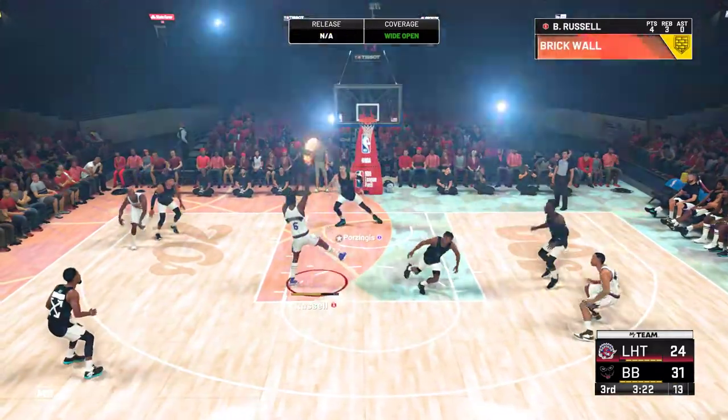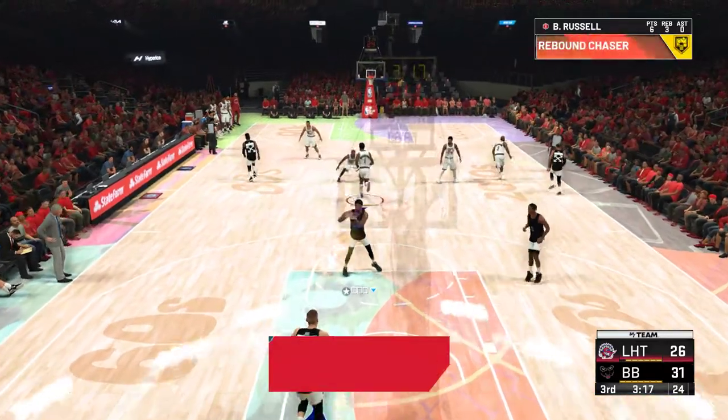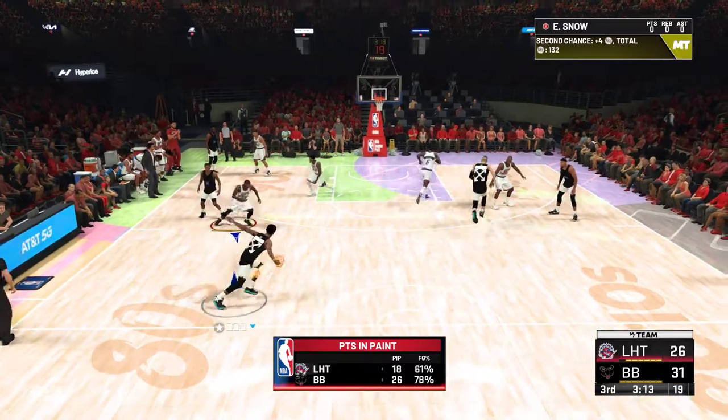Smart for three, and they recover it. Controls the rebound and the putback. And their offensive game plan is clear. Get it inside and go to work.